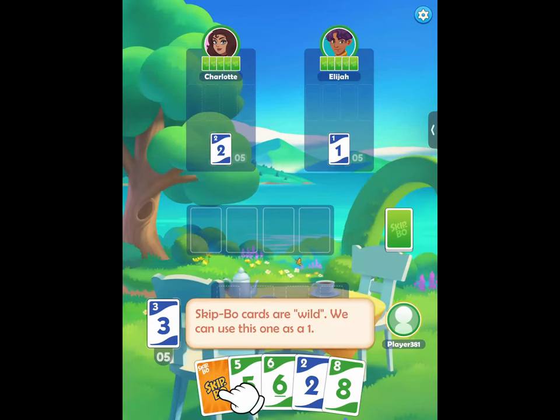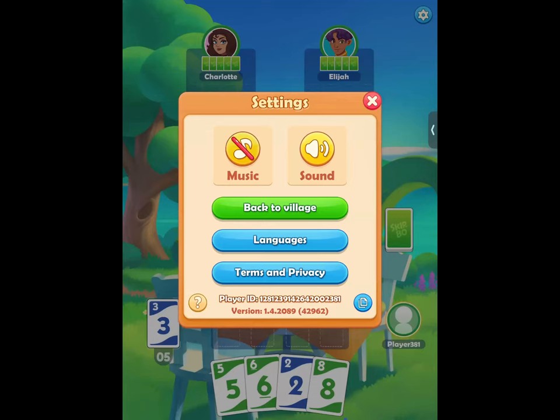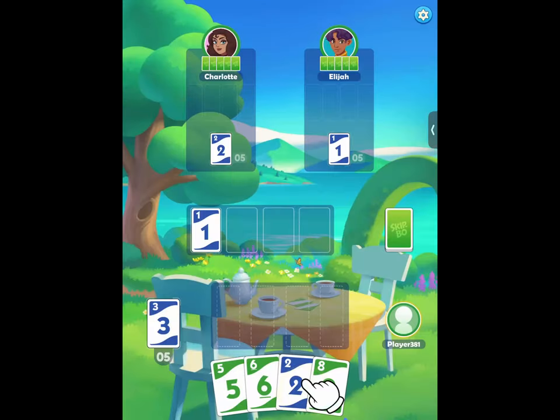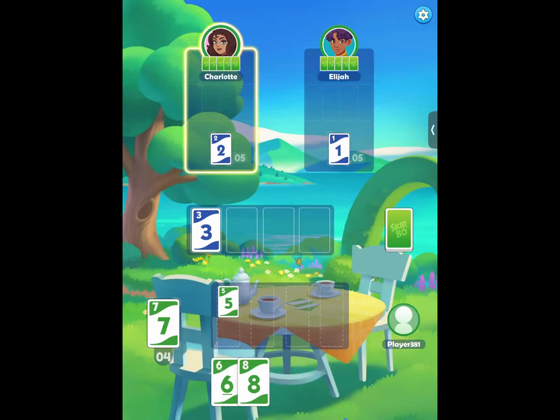Yep, so now it's gonna be three players. Look, it says skip, both cards are wild. We can use this one as a one. Yep, and turn off the music. And we can play the two, and then we can play the three. We don't have a four, so let's place one of our cards down in the discard.